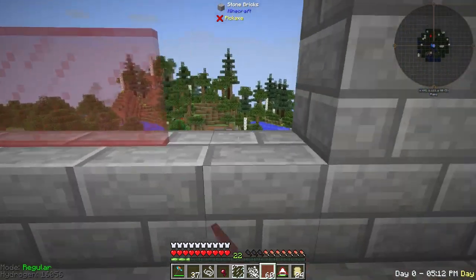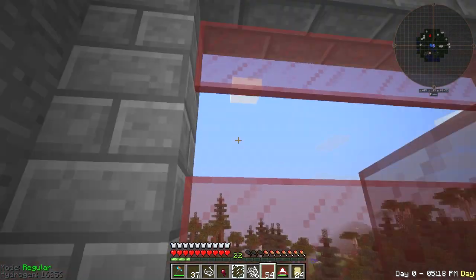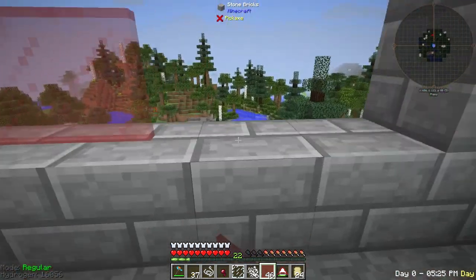Some of these levels are going to have a lot more glass. We should have gone for pink stained glass, probably, rather than red. But to be honest, you can see out still, so it's actually not too much of a problem.